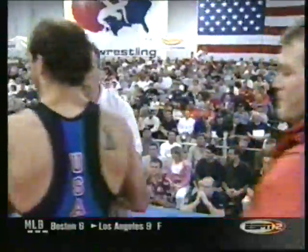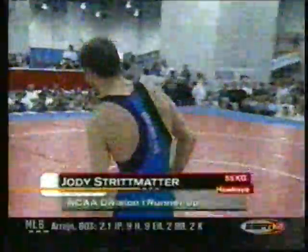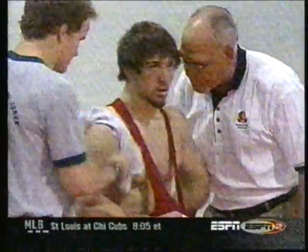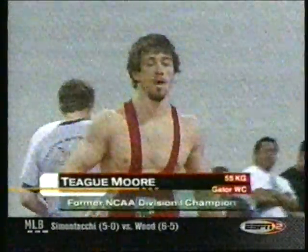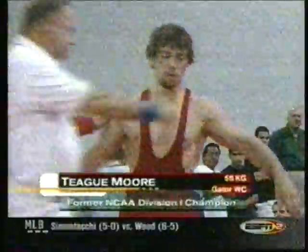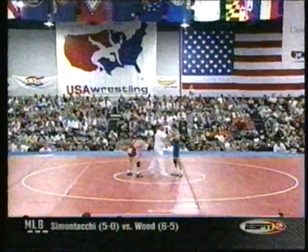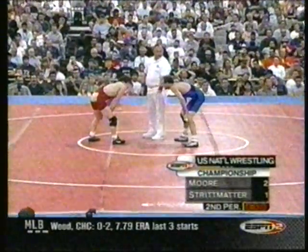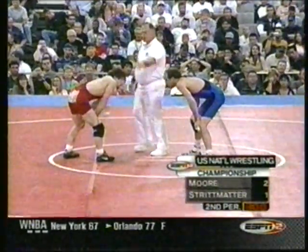We're at 121 pounds here at the U.S. National Wrestling Championships. You see Jody Stripmatter in the blue going up against Teague Moore. You'll see him in the red. He leads, that's Teague Moore there, he leads 2-1. Moore came out and scored first with a takedown, and then Stripmatter came back, scored a takedown of his own. A reversal for Teague Moore after that made the score 2-1, and that's where we stand right now.